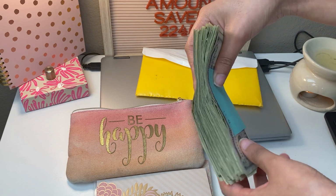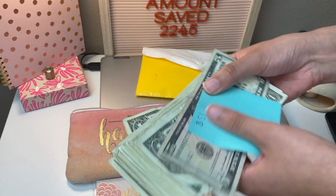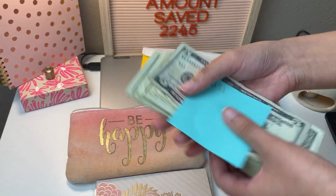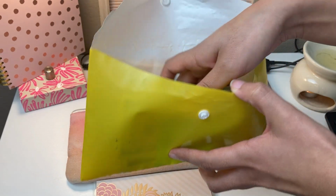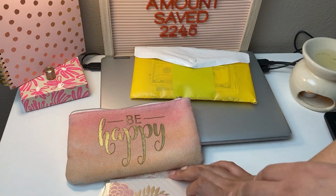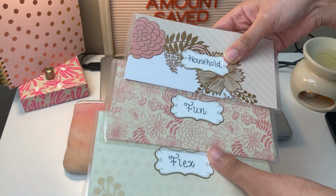And once again, I did say that I was going to probably break it up quarterly just because it makes me a little nervous when the balance starts to increase, leaving it here at home, even though I work from home. But at the end of the year or throughout the year, I will still be adding it to my emergency fund.